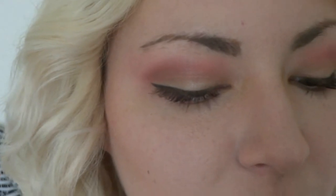Now that I have successfully made myself look extremely weird, I'm done, I think. I don't know, I really like it. I think it looks nifty. I think I'll zoom in a little bit so you guys can see up close. Now I'm holding the camera up close to my face so you guys can see. I hope there's no shadow, but this is what the eye looks like.